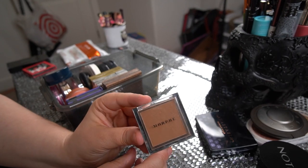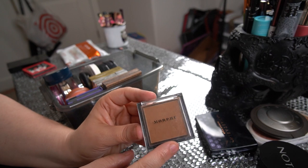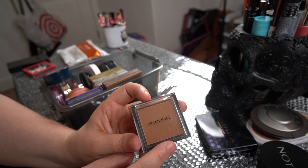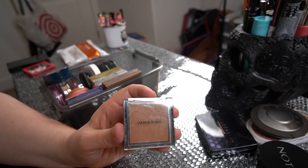This is a Morphe contour shade. I don't reach for this very often. I think I got it in an Ipsy or BoxyCharm, or I have no idea, but it's not something I purchased on my own.